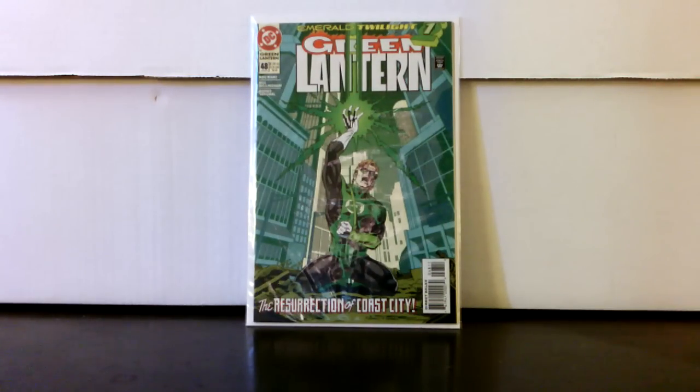Green Lantern 48. I believe that's the first Kyle Rayner, correct? It got hot recently because of the Green Lantern Corps movie.